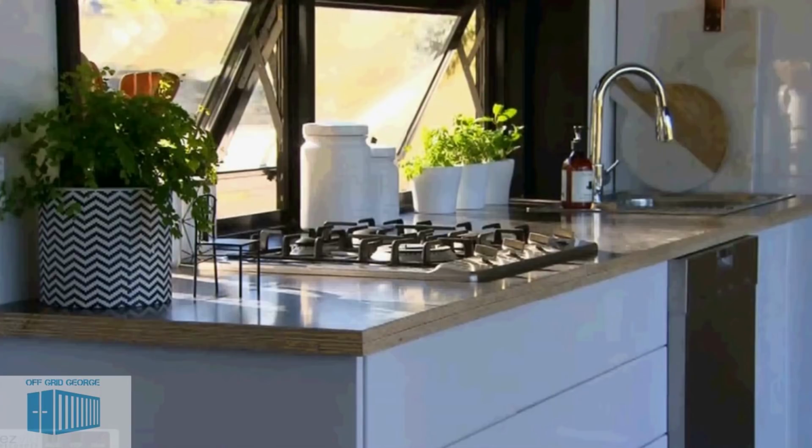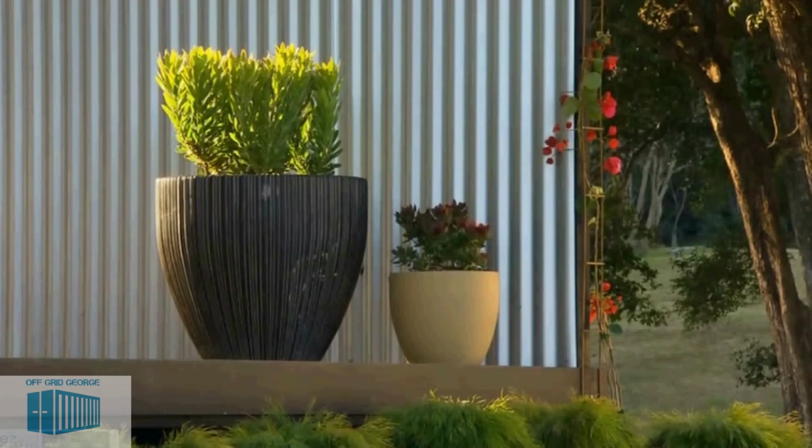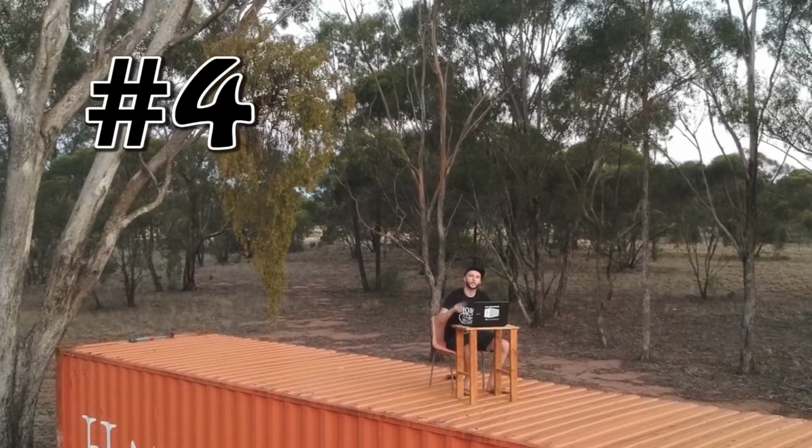Really happy how it turned out. It's something you must see. It's both stylish and functional, and definitely deserves a spot on the top 5 shipping container home builds. Number 4.